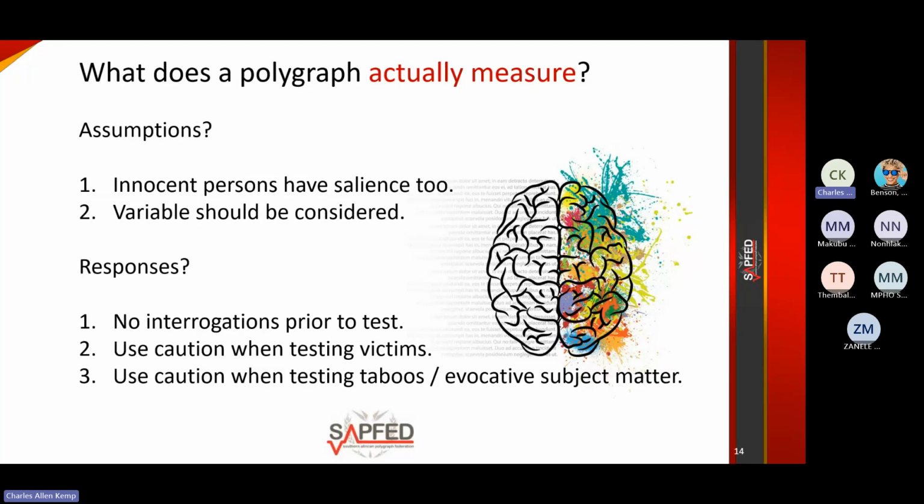So what are the assumptions that we can take away from this? Well, the first thing is that innocent persons have some salience as well. If you are an innocent person and someone walks into the office and tells you that you're being suspected of a criminal event and you need to be tested, you will have some salience, some degree of emotion to the matter on the investigation. Other variables should also be considered. If we're doing a screening examination and we ask, have you ever been involved in criminal activity? Well, if the person grew up in a family that is related to criminal activity, even if they're not directly involved, that might cause an additional response to occur.